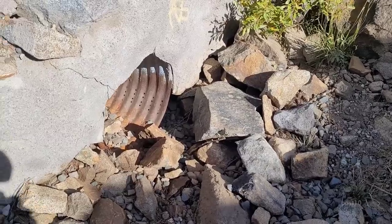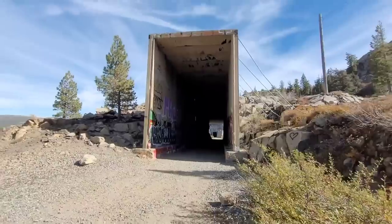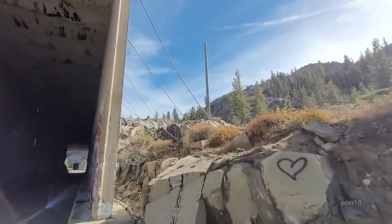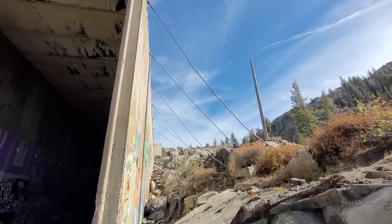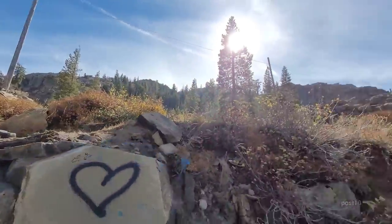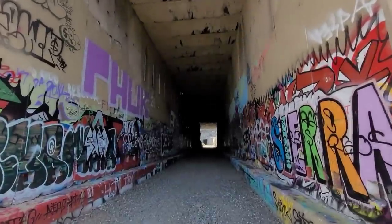Here's another culvert pipe, much smaller. And here we are entering another tunnel. It's got a lot of stabilizing bars on it. They look like they've been hit or twisted before. You see the one that we just came out of? That one's got a lot of I-beams holding it up. Going inside.